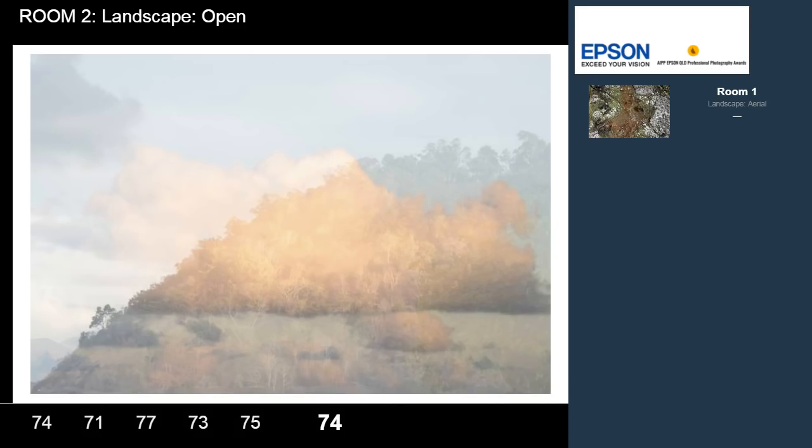Thank you. We have an average score of 74. Cam, can we have a comment from you, please? Yeah, multiple exposure image, which I think could work in the bottom right-hand corner, but the top left-hand corner and across the top of the image there's really nothing there to hold the attention so much. So I think to take it to the next level, we just need to work on this technique a little bit further. Thank you very much. Next print, please.